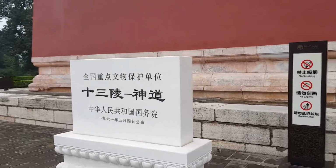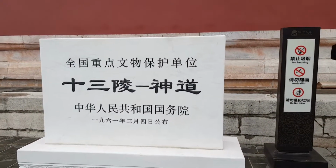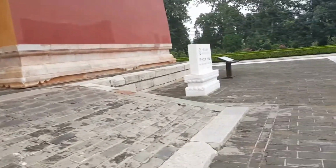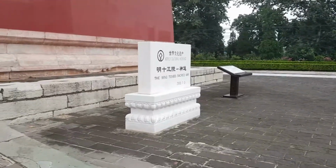So I don't know what this says. Maybe there's something on the other side. Okay, there is something on the other side, but that's in the original Chinese, and we will come to the other side so you can see what it says there.